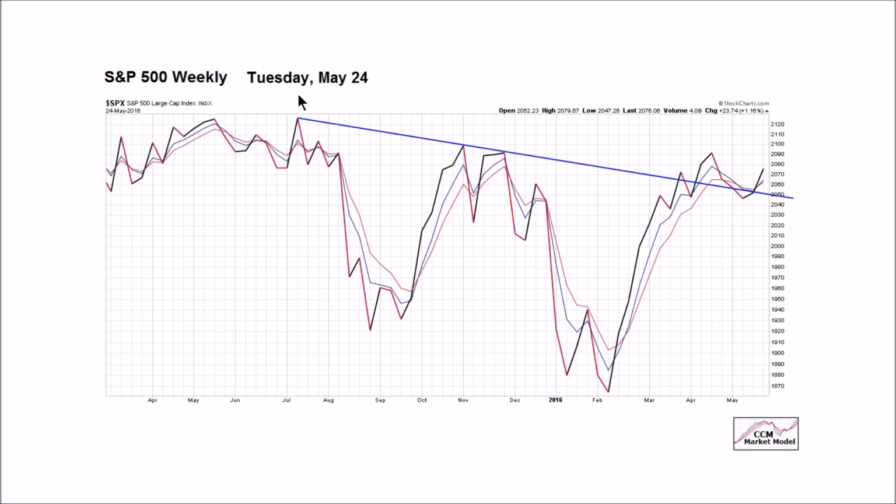S&P 500 weekly as of Tuesday, May 24th. We have not yet made a higher high relative to the first high. Why are we exercising some patience in here? Well, in this case, we weren't able to make a higher high, and the market failed and corrected sharply in the other direction. This is the indecisive weekly chart now as of the close on Friday, May 27th.